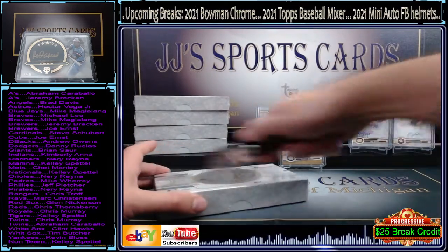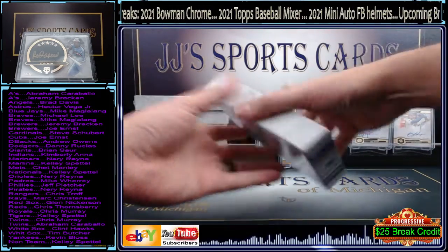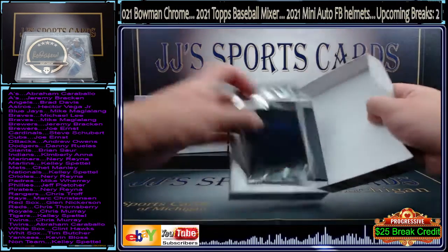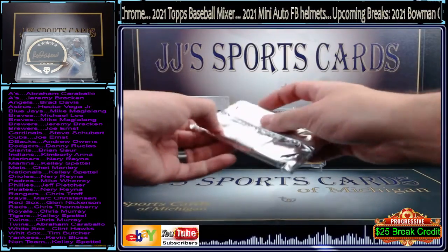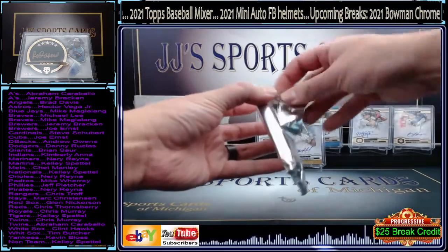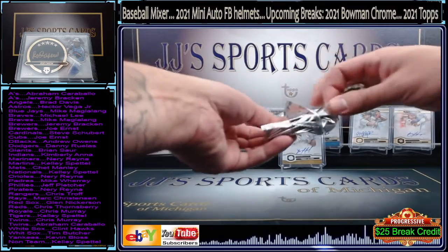All right, here we go. Last box, first half. Let's get that other mixer filled up, guys, so we can break again today. Museum Collection Gold Label Inception. And I'll have some more Bowman Chrome posted up here right around 4 p.m. Eastern Time. That'll be a pick your team break.